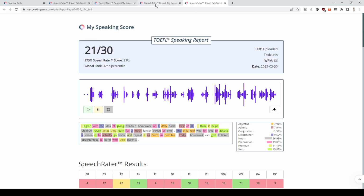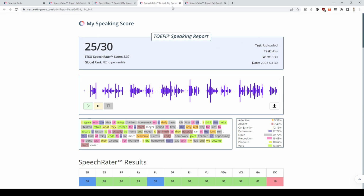So let's conclude by going back to the 25-point response. This one is like what I get all the time. Now, it's not normally a totally empty space. What I get is an empty pause, or sometimes they'll say "and" or something like that, and that's the same. And so that's what's doing it for them.